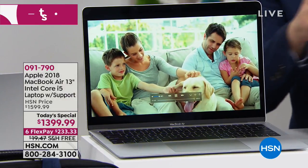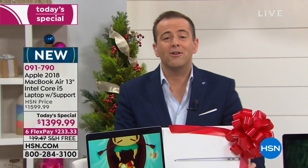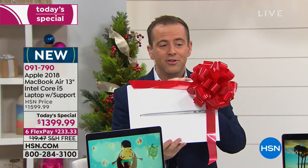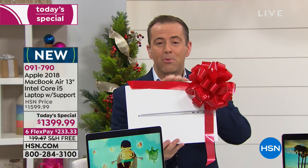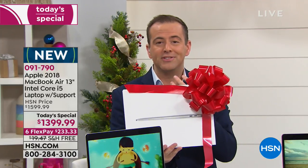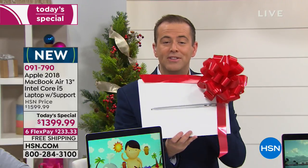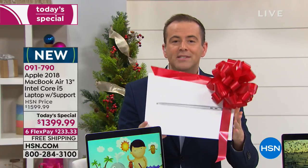Well, we are just, I mean, over the moon to be able to present this to you. Lots of you are already dialing on in. This is basically how it'll arrive at your door. All you need to do is add the bow, brand new, unboxed. We often get questions, is this an official Apple purchase? Is it refurbished? It is brand new. It is the new model that was unveiled this past November.